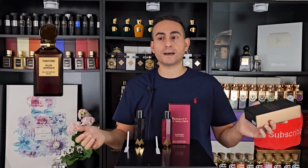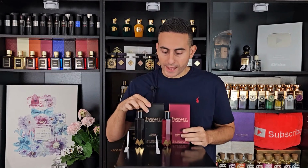Of course, Garnet is the one that is much fresher with the lemon and the elemi and the citrusy elements, but this one is definitely on the colder weather leaning type of personality. And I gotta be honest with you, I really enjoyed this stuff. And of course, I love the note of plum. Andy Warhol Face Edition by Bond No. 9, Plum Japonais by Tom Ford, and of course you also have Plum and Cognac by Scents of Wood. Here we have Garnet.